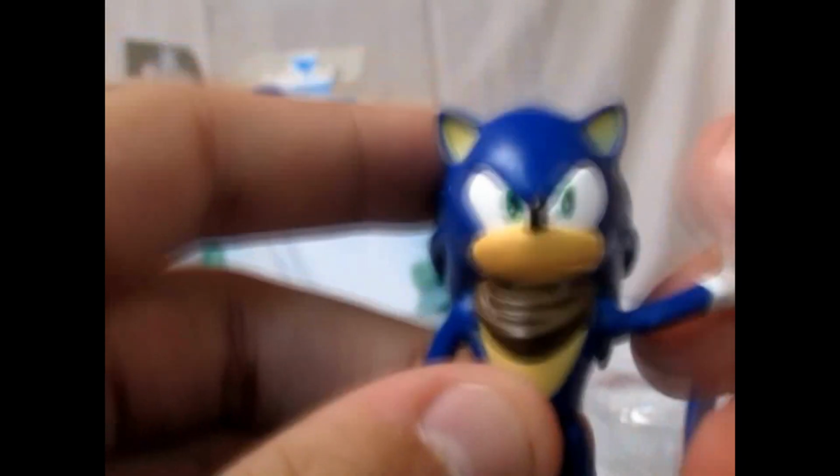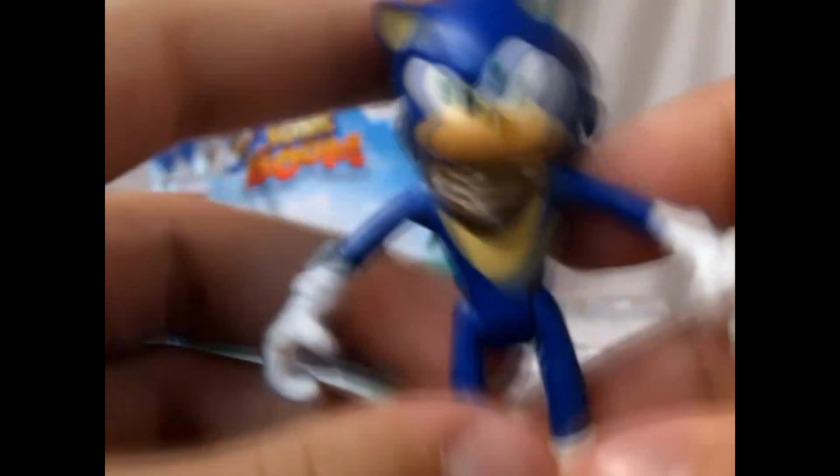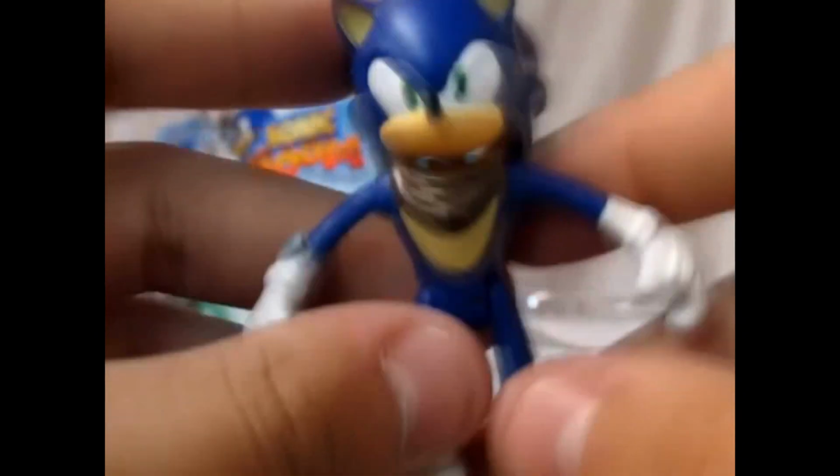Sonic, despite his Boom design, looks rather good. His face looks fine, he's actually frowning instead of smiling for once, so that's interesting. TOMY did a good job molding in all the details, and while articulation was small, you could still get some new poses out of this.